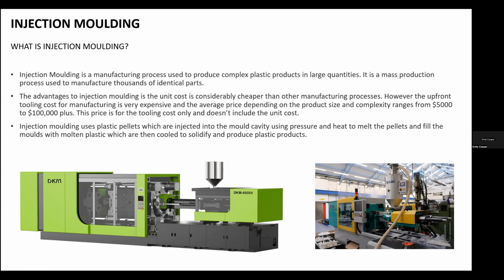So for example, if you were to injection mold 1,000 toothbrushes, the unit cost would be $30. However, if you injection molded 50,000 toothbrushes, the unit cost would be $2. So therefore, injection molding is for manufacturing large quantities, as increased volume reduces the unit cost. The advantage of injection molding is the unit cost is considerably cheaper than other manufacturing processes.